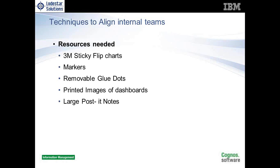To do this, you're going to need the big 3M or whatever sticky flip charts you can find. The reason why we use the sticky ones is because you're probably going to work on this in a conference room, and you're probably going to get kicked out of that conference room at some point. So we want to be able to roll them up and take them to another conference room, stick them on the wall, and keep moving. You're going to need some magic markers. We're going to need some removable glue dots.